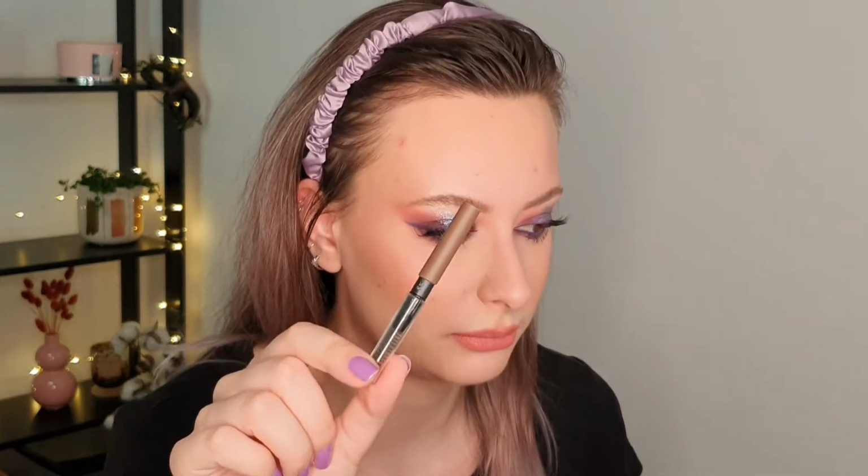Anyway, as you can see, this pencil is finished. I did use it up, I can't sharpen it anymore. I did use it up just because I don't like wasting products if I can use them, but I used this one up very fast actually, because the problem with this one is that it is too creamy. It's very smeary, and if you try to blend it out, it just disappears. So yeah, I don't really like it. Like I said, I did use it up very fast.